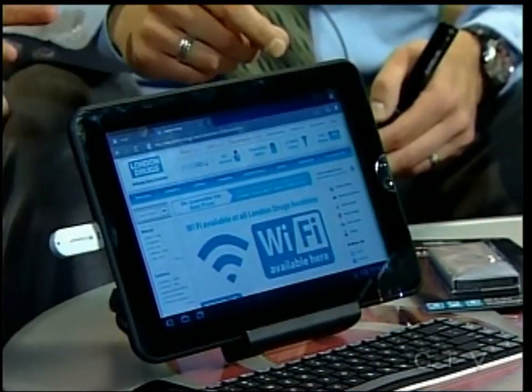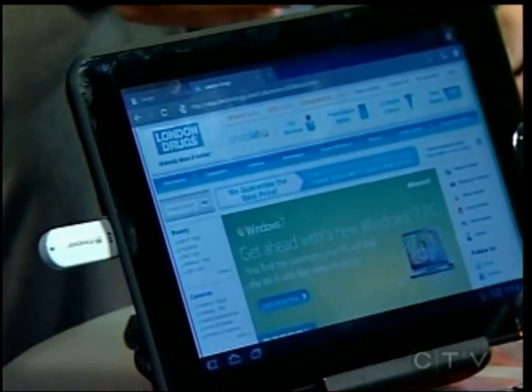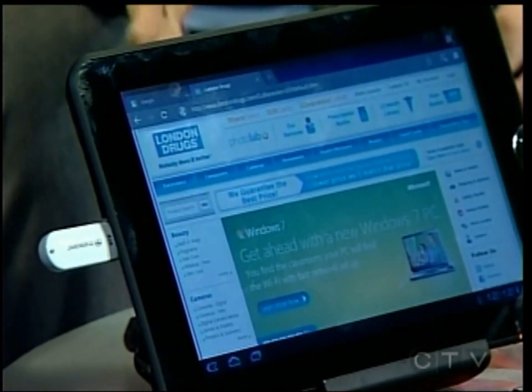So you can just take a flash drive, copy a file on it, and share it just like you would on a computer. So these are quite popular. So the other tablets don't do this? You can't plug a flash drive into them? That's right. There's a few other ones out there, but this is one of the first big ones. You can't do it on an iPad.